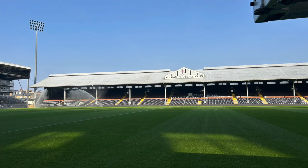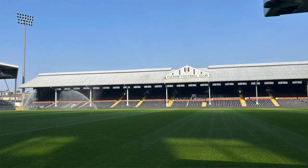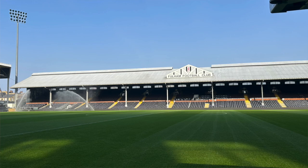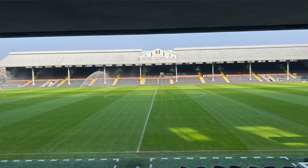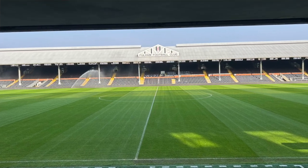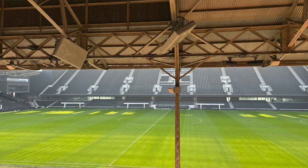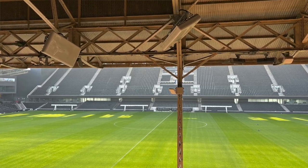seating, which is not allowed anymore after a tragic accident a while ago where a fan accidentally had a cigarette lit that caught the whole stand on fire. And it was a very unfortunate incident where many people died. So you don't see wooden seating anymore. But since this is a grade 2 listed building, they can't renovate the building whatsoever.